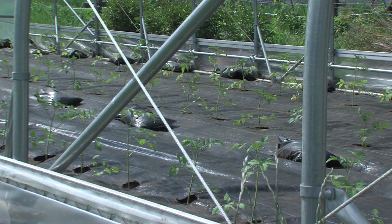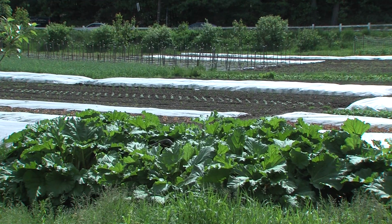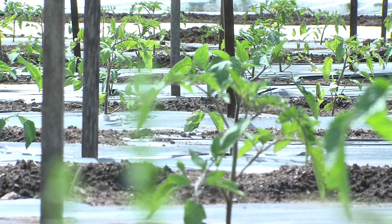You know, in the grocery store you might start seeing local tomatoes in early July, but those are actually coming from heated structures. The reason that grocery stores market field-ripened tomatoes is because they taste better, because they haven't been forced with soluble chemicals and with artificial heat, so they develop a richer, deeper flavor.